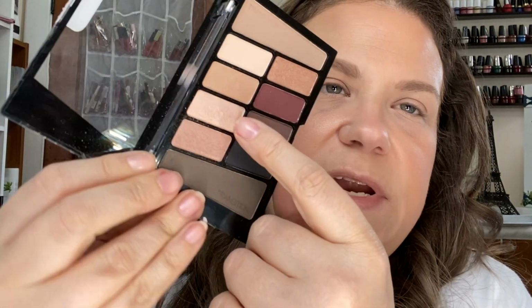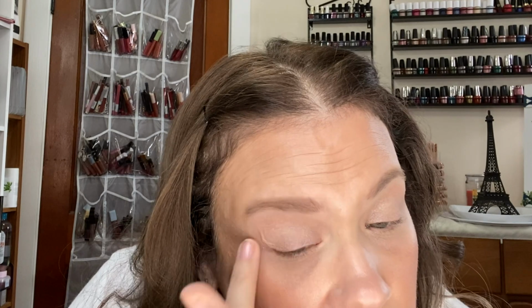And I'm just going to take my finger, and I'm just going to go to this pretty little sparkly color here. And I'm just going to pop some on, and just kind of spread it out. So it's there, but it's not there. And I'm just bringing it up to my crease slightly. So it's just a very light shimmer, nothing big. Because when I think of a no makeup look, I don't think of anything really being up there.